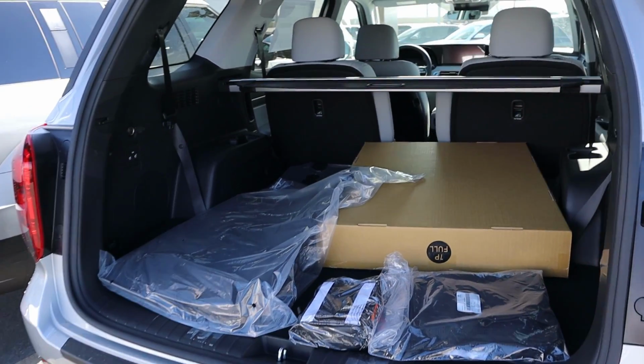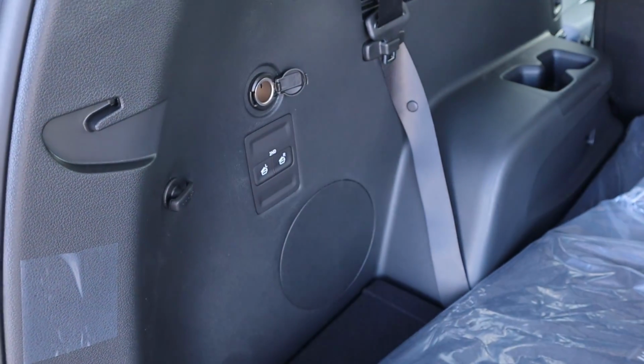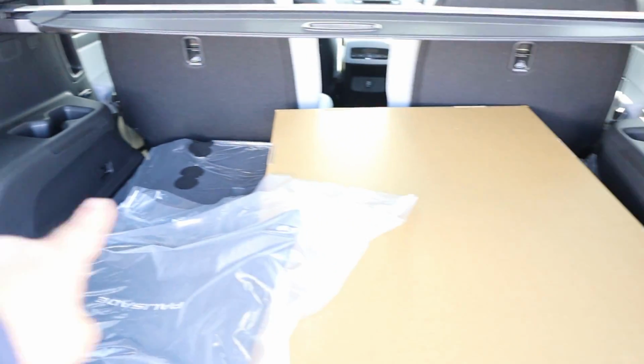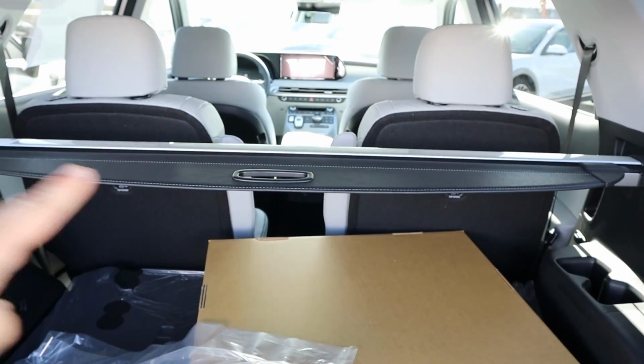Now, taking a look at the cargo area in the Palisade, you can see you've got these controls to fold down the second row, and with the third row folded down, you've got quite a bit of space. You can see the cup holders there in the back, cargo cover here at the top as well.